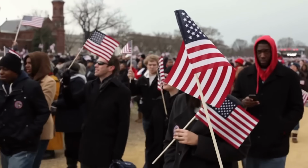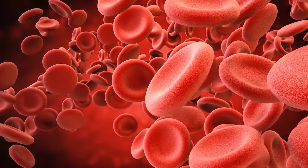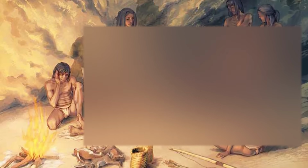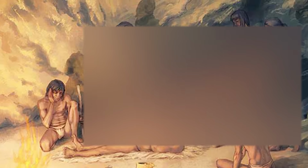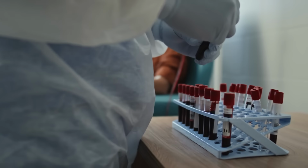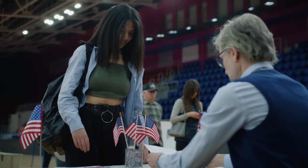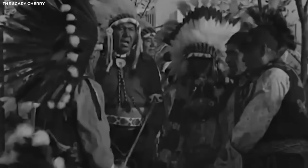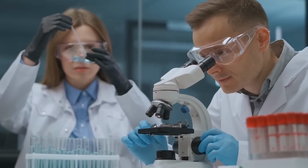Found in staggering concentration among indigenous peoples of the Americas, type O blood carries more than oxygen and nutrients. It carries one of humanity's oldest, most persistent mysteries. It's the most common blood type in the world, yet somehow, in some parts of the Americas, it's almost the only one. Up to 100% of certain indigenous populations have it. That kind of purity is rare in biology.